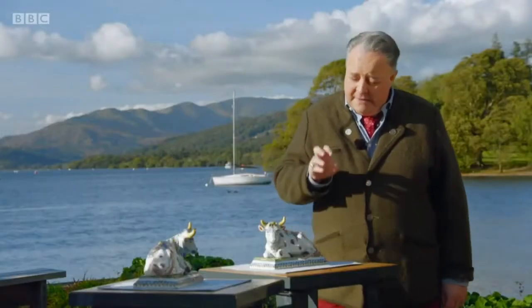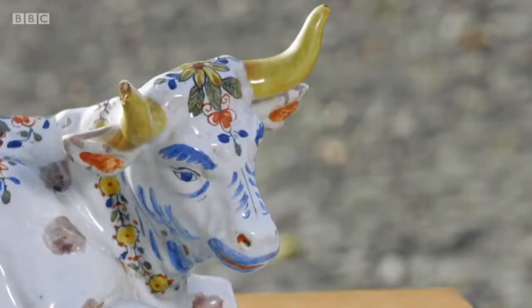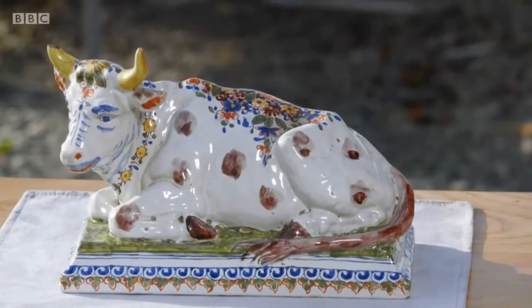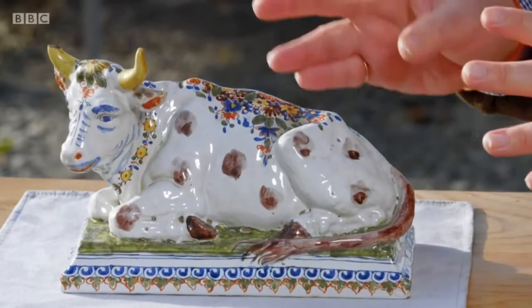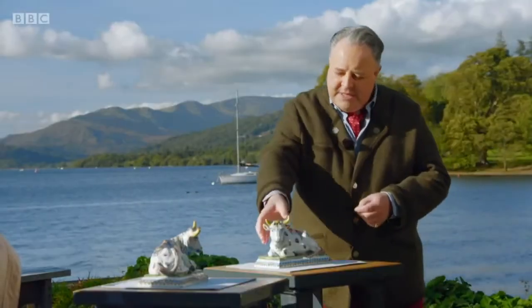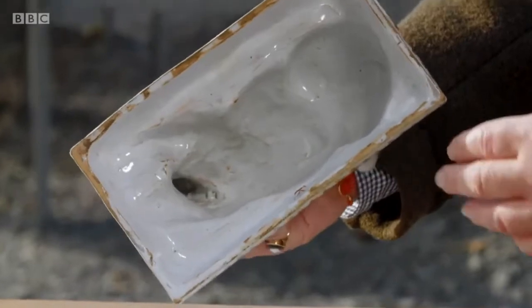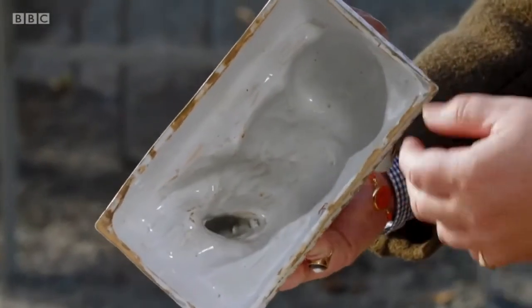So they are a pair of old cows. Yeah, they are, and they are really lovely. What I think is so nice is that because of their age, if these were later, there would be slip casts, so that would be liquid clay poured into the mould. But actually, these have been press moulded. So when you look, you can see all the fingerprints of somebody who's actually pressed the mould in.